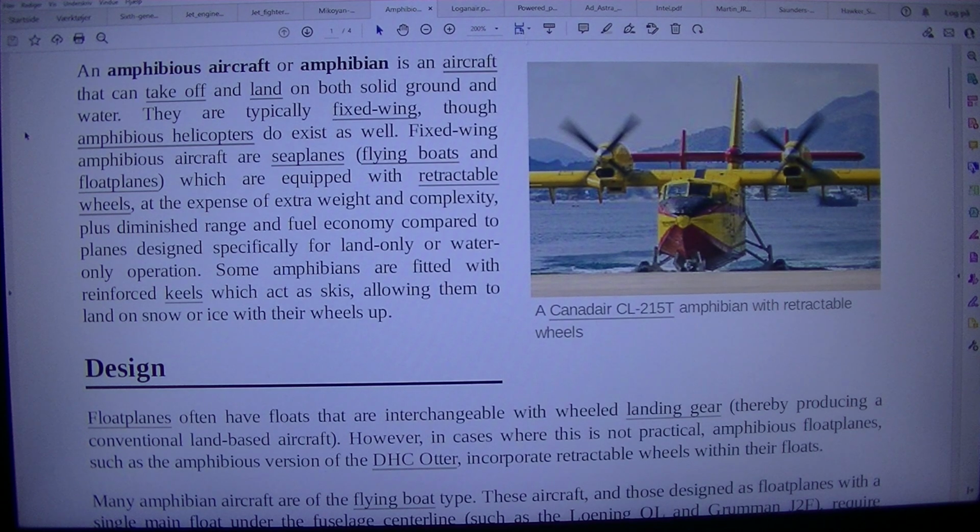Fixed-wing amphibious aircraft are seaplanes, flying boats and float planes, which are equipped with retractable wheels, at the expense of extra weight and complexity plus diminished range and fuel economy compared to planes designed specifically for land-only or water-only operation. Some amphibians are fitted with reinforced keels which act as skis, allowing them to land on snow or ice with their wheels up.